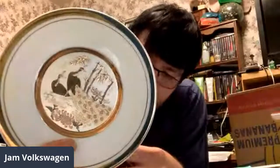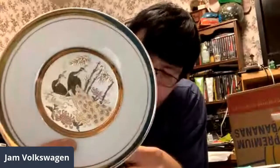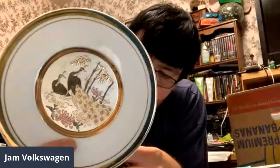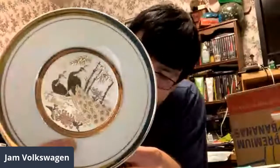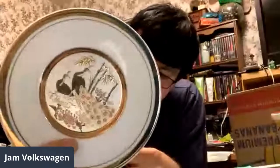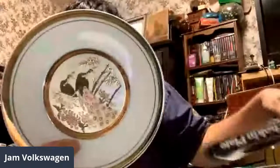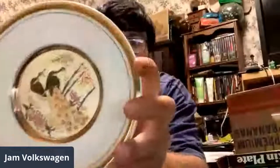The images are created by etching pure copper and then gilding it with silver and gold. The engravings were originally created to decorate the armament of the samurai warriors. The art form was handed down for over 800 years. 24 karat gold edge, made in Japan.